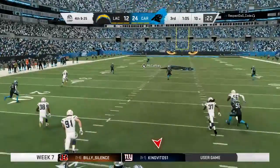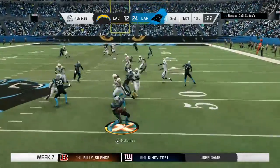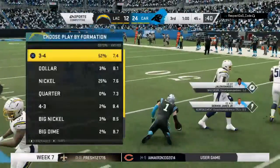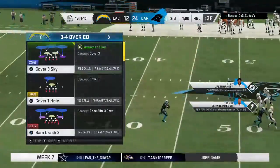Here's the veteran punter Lee as he sends this one away. He'll take it at the 42. A 46-yard punt, 4-yard return. And possession will switch hands, 1st and 10.